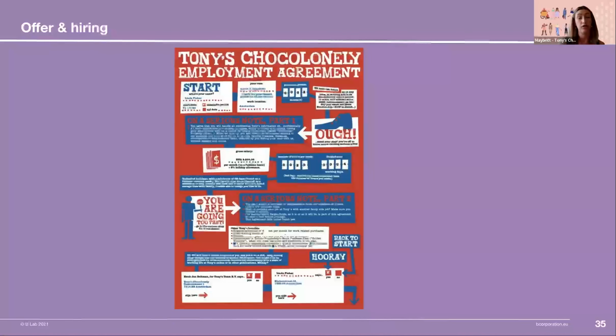But as you mentioned in the beginning, we're also quite innovative when it comes to our contract. So this is our employment agreement. It's just one page, completely in Tony style, a fun, weird contract, but actually there's everything in here that you need to know, just the basics: the name, where you're going to work, how many hours, what the probation period is, and some other cool benefits that we have.